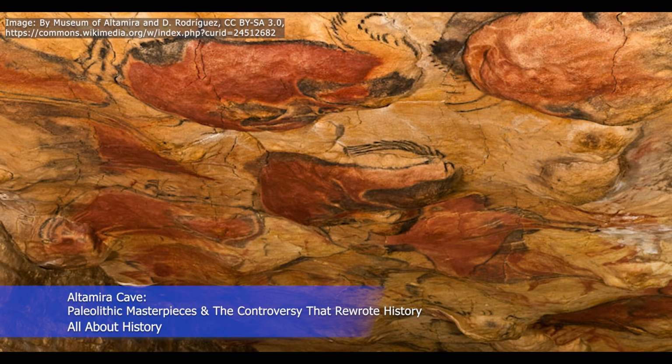So, in a way, its near closure makes it even more mythical, this legendary treasure only accessible through the replica or images. It does add to the mystique, paradoxically. But it forces us to think about how we value and transmit heritage when the original is off limits. A complex issue. But Altamira's importance goes beyond Spain, right?